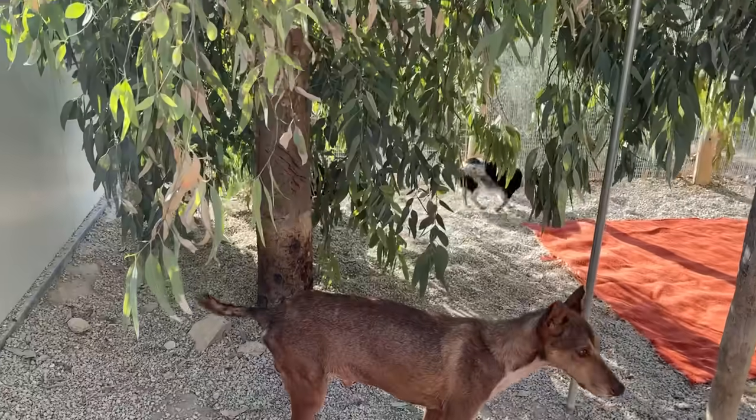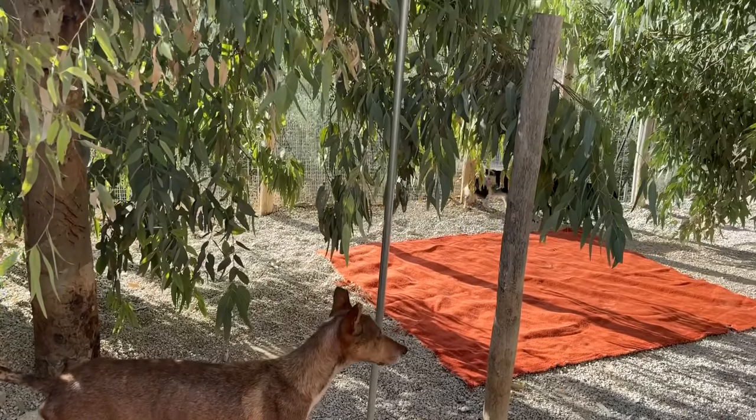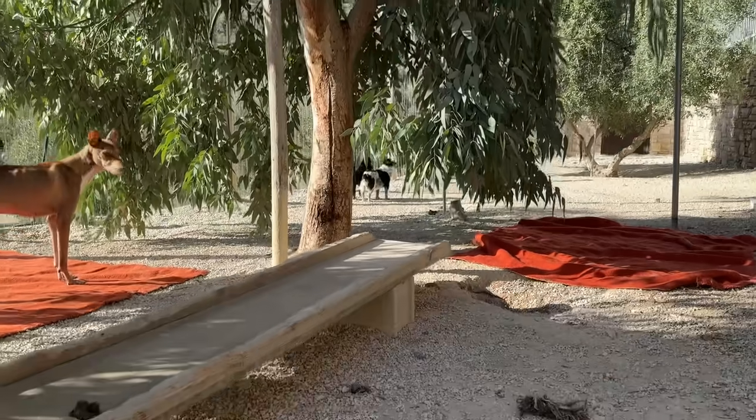This is their new area. We just moved them a few minutes ago. They are exploring now, and every minute I see that they get more excited. Every minute. Here they are.